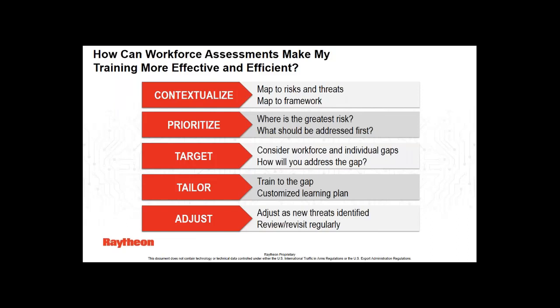This is something you need to have a cadence on, that you review and revisit regularly to make sure that you are continuing to maintain that level of protection for your organization.